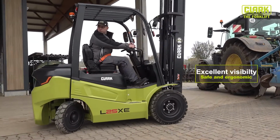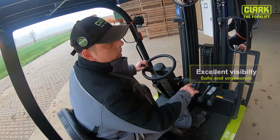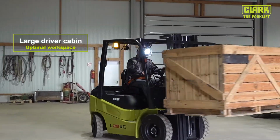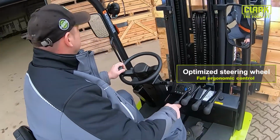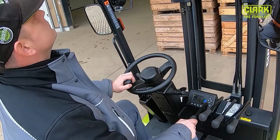Good all-round visibility. The ergonomic seat position provides excellent visibility in all directions for more safety and precision. Excellent headroom. The spacious driver's cab offers maximum comfort even for taller drivers, even during long shifts. Small ergonomic steering wheel. An optimized steering wheel design ensures effortless control and reduces strain on the wrists.